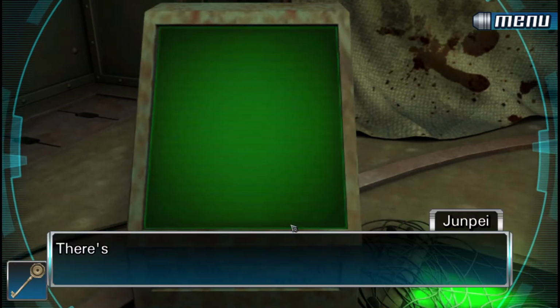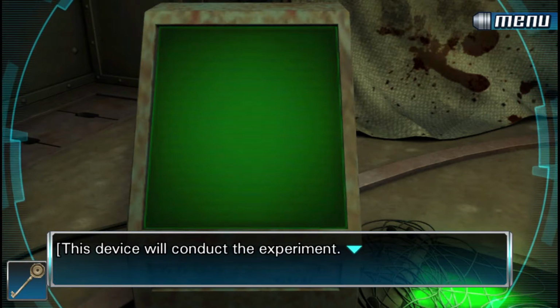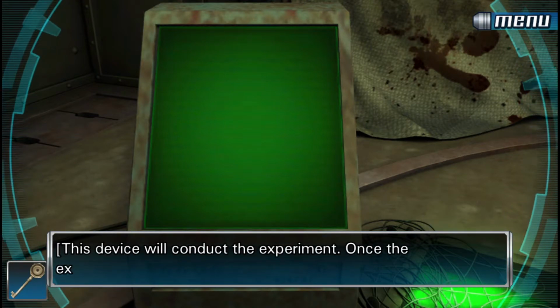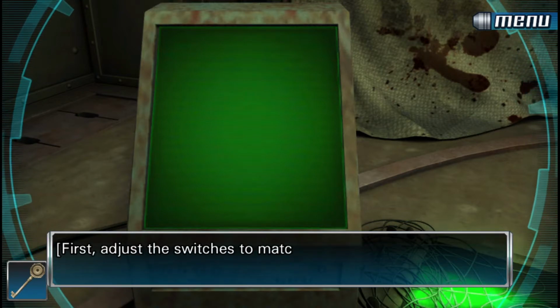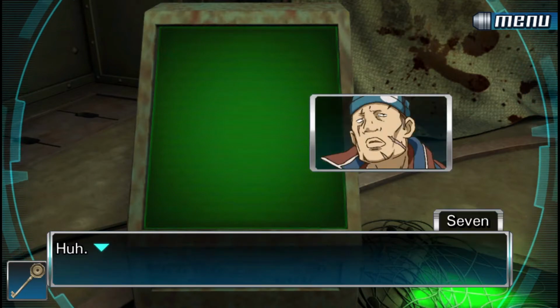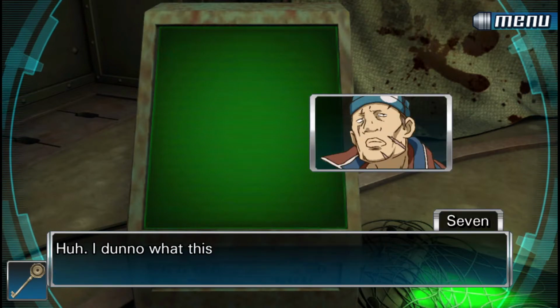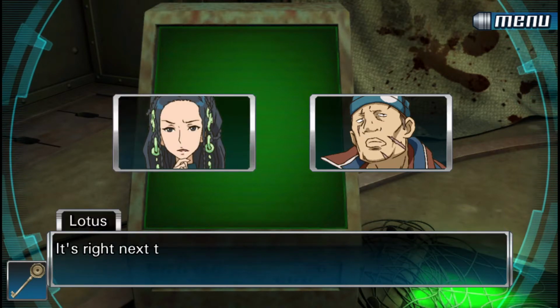What is this? There's something on the screen. This device will conduct the experiment. Once the experiment has been completed, the door will unlock. First, adjust the switches to match the blocks in the sample above. Huh? I don't know what this thing is, but we gotta figure out this puzzle.